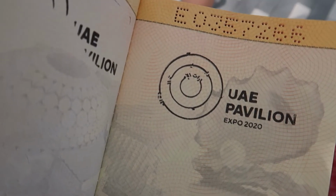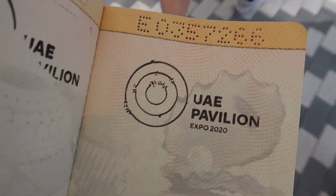Got our first stamp, UAE. So the UAE pavilion, really cool. They have this whole Desert of Dreams exhibit where you walk through and it's dark and you see all these things and it gives like the history of Dubai, and so definitely check that out if you come here. It's the home country, so they really put a lot into it, and it's awesome because you can see how much their culture and their history means to them even though they're a relatively new country. So we're on to Saudi Arabia next.